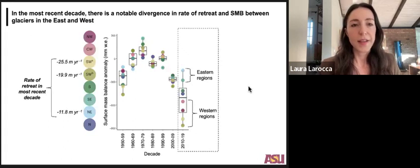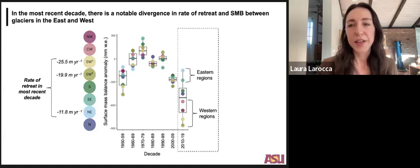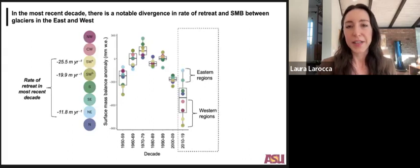And then as far as the variability that you pointed out between regions in the last decade, we found that result to be really interesting as well. I mentioned in the beginning of the talk that Anders Bjork had written a paper in 2018 that suggested that this difference between the East and West was linked to the North Atlantic Oscillation. So that's something that could be interesting to look into further in the future. And is this pattern going to continue? We really don't know. I think that's a great question that we'll have to keep monitoring these glaciers into the future and look at that again.